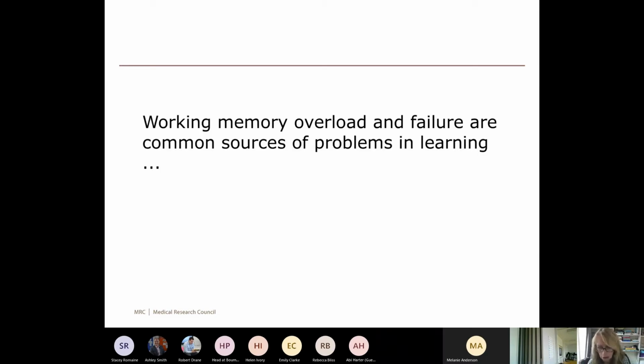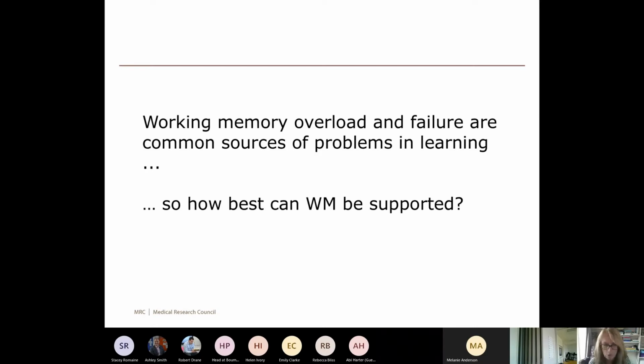Well, firstly, our conclusion is that overloaded working memory for many kids, and working memory failure when everything drops out of working memory, for example due to interruptions, are common sources of problems in learning. In all those individual learning episodes that the kids are engaged in every day in the classroom, if in many of those cases they simply can't successfully complete the task because of working memory problems, that will necessarily impair their steady or hoped for progress along the academic curriculum. So how best can we support them?